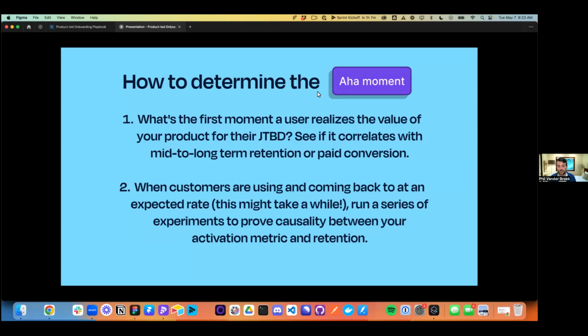As you get more mature, then you can start to map your aha moment to long-term retention or paid conversion. And one step in the more mature stage would be running a series of experiments to prove causality between your activation metric and retention. So you can prove that, let's say, a user creates a Loom, shares it with someone, and gets a view. You can show that there's causality between that and activation metric retention.